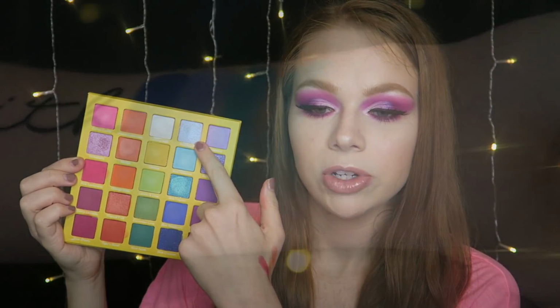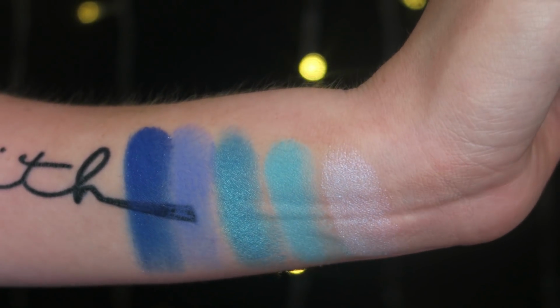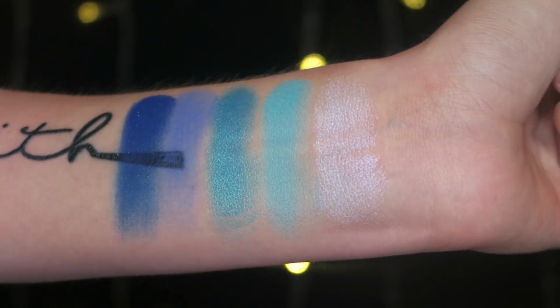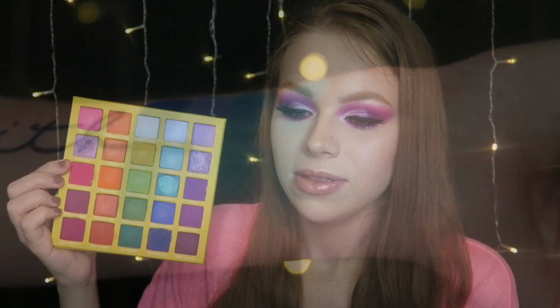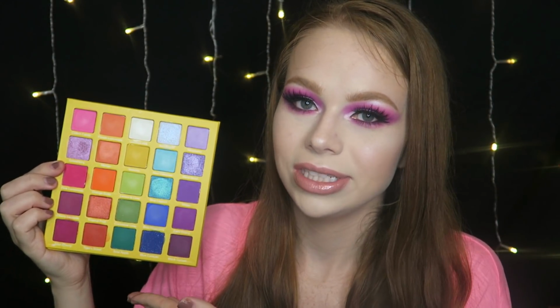The first shade, the shimmer here, is beautiful, stunning, so metallic, and it's like the perfect blue purple duochrome shade that I always say, every time I have a palette that has purple and blues, I wish there was a purple to blue duochrome in here, and this one actually does have it, so I love that.